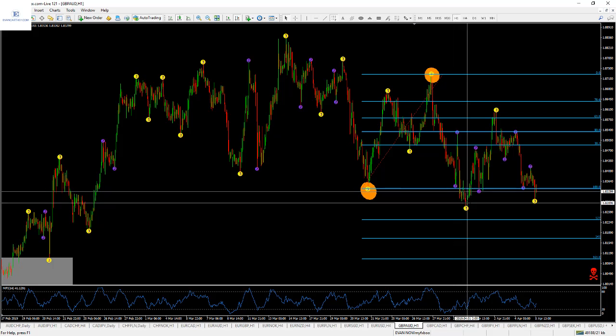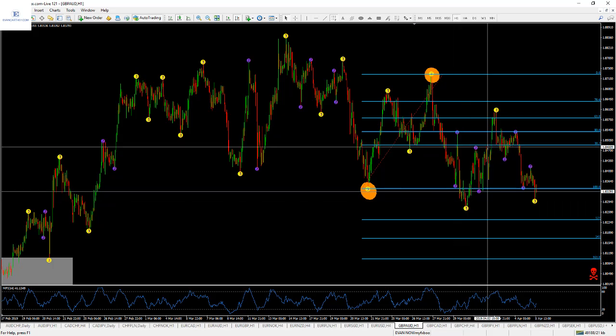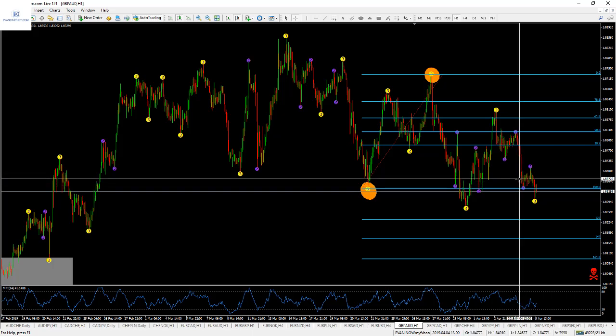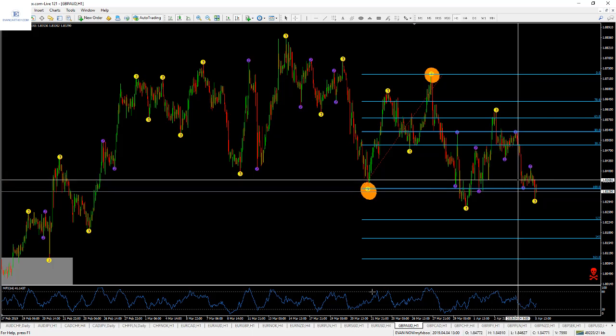You can see price came up, broke down below it, came up and hit the 38, moved all the exits up, and then came back down, took us out right over there. I think I got out a little bit early, right around here. But yeah, good trade.